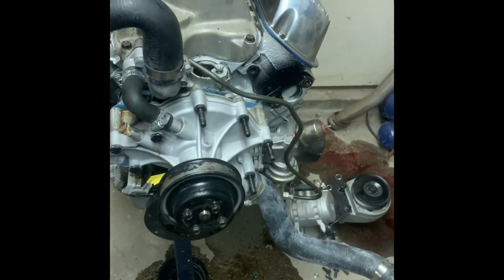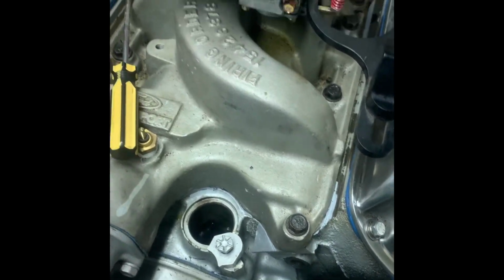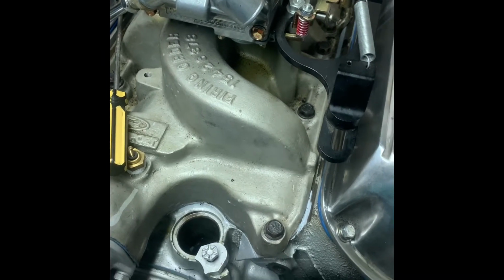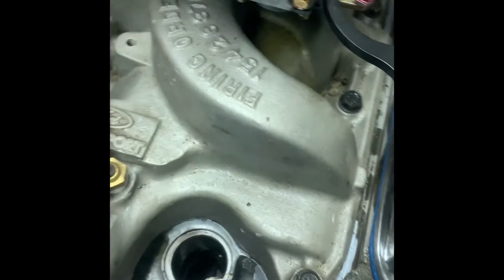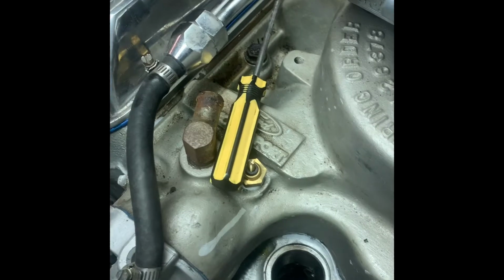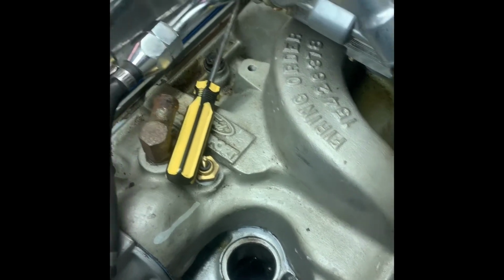I'm not gonna stab the distributor in until right before I put it in, because I'm going to have to draw that over to number one top dead center on the compression stroke, all that good stuff. And I want to get some more stuff on it first. So that'll come, but it'll come later, because I can't just throw it in there. It takes a little bit of brains.